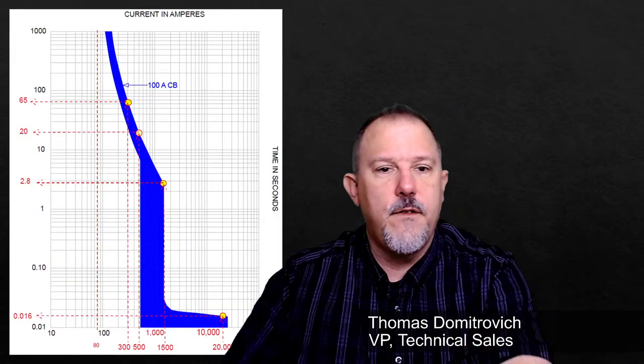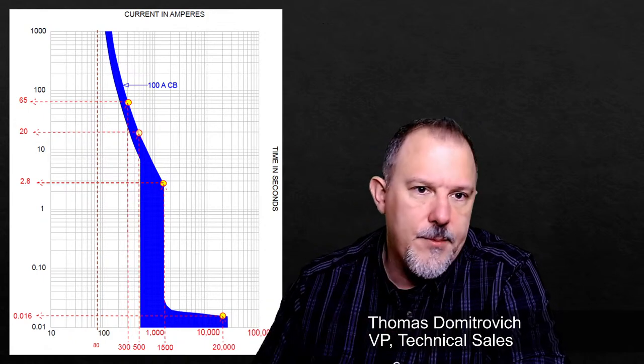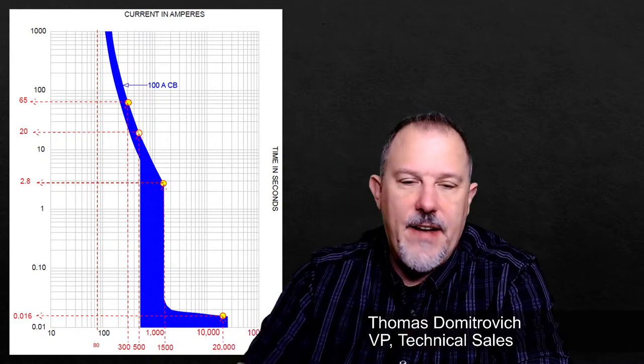So there's a trip curve for a thermomagnetic circuit breaker, non-adjustable. It's a 100 amp circuit breaker. And you'll notice that for increased fault currents, you have faster clearing times.